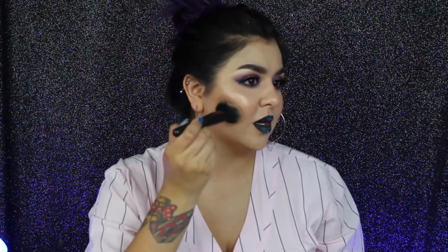The next thing that I want to talk about, I only have one brush in here. I'm not sure if I talked about this brush before, but this is the e.l.f. Flawless Face Brush. I use this for bronzing, and I'm not really sure what its original intended purpose is, but it just has the perfect shape. It fits perfectly, right in here. I love this, and for $3 you can't beat e.l.f. brushes.